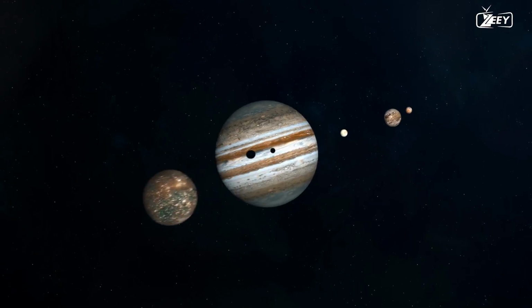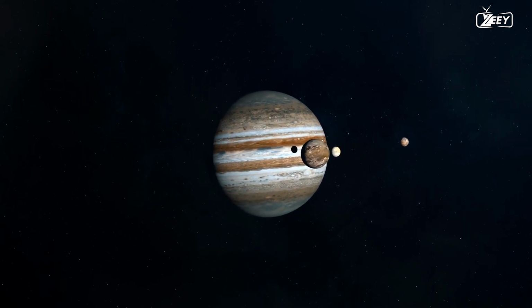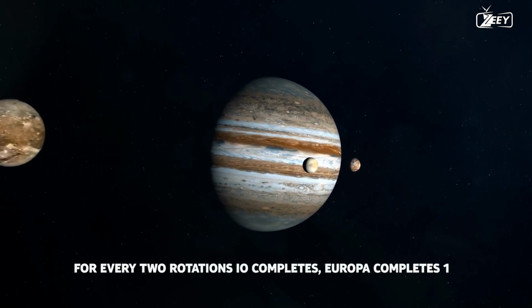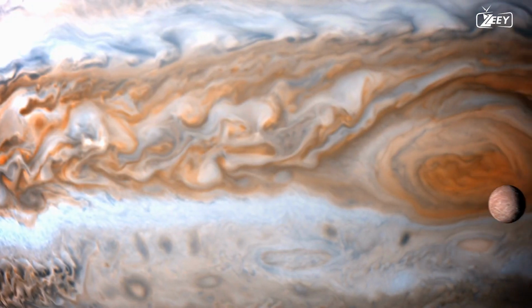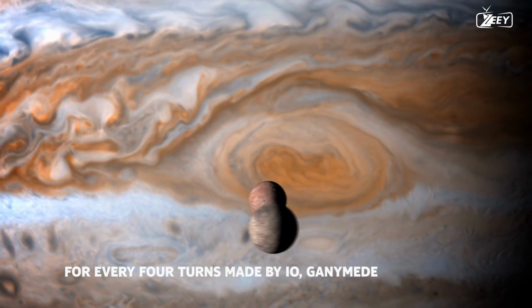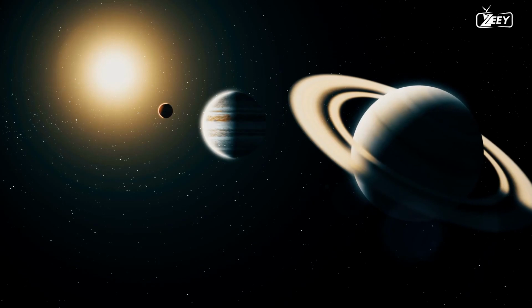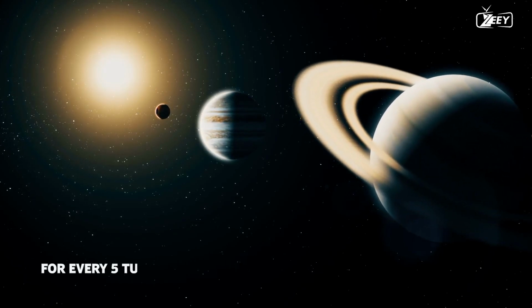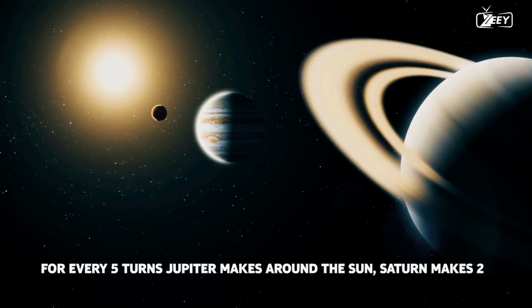This phenomenon may also be observed in our solar system on Jupiter's moons, where the orbits of Io and Europa have a 2-to-1 resonance, which means that for every 2 rotations Io completes, Europa completes 1. In turn, Io and Ganymede have a 4-to-1 resonance, that is, for every 4 turns made by Io, Ganymede makes 1. Jupiter and Saturn have orbital periods in a ratio of 5 to 2. This means that for every 5 turns Jupiter makes around the Sun, Saturn makes 2.